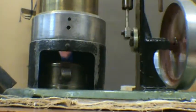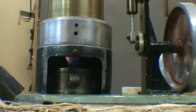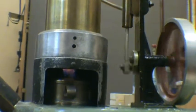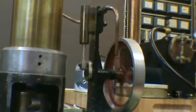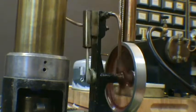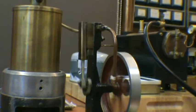The burner has a very tiny little wick. Fortunately, that's all it needs to tick over. It is picking up slowly.